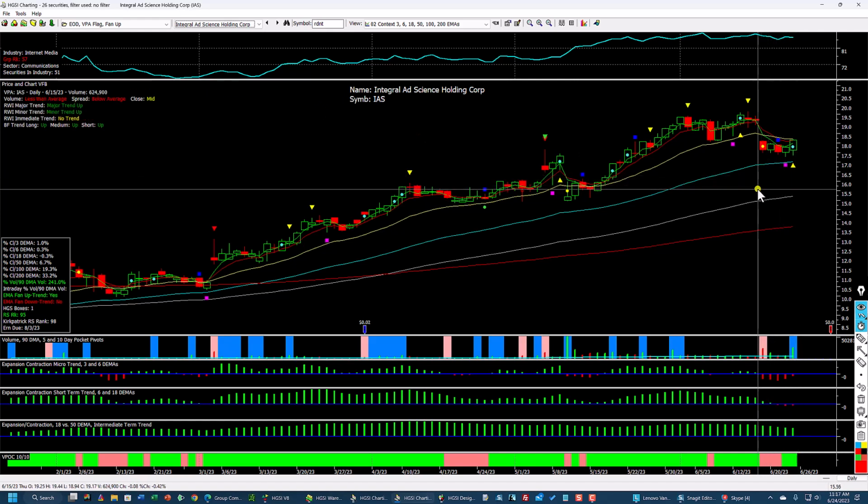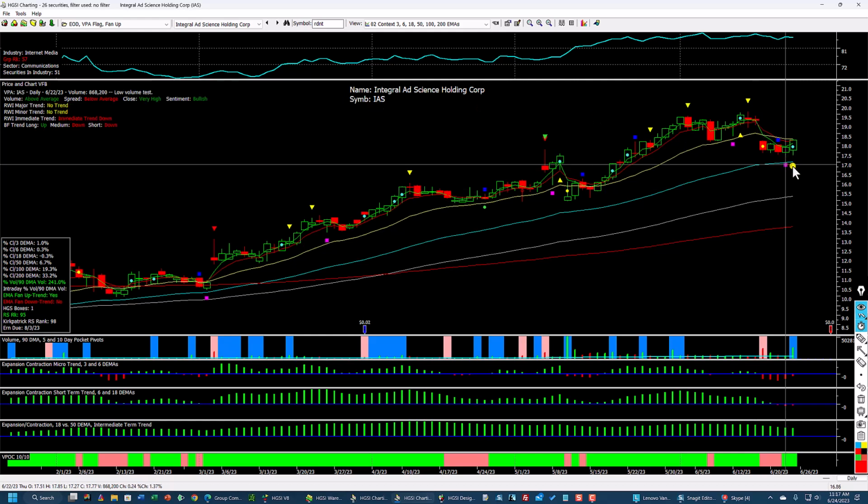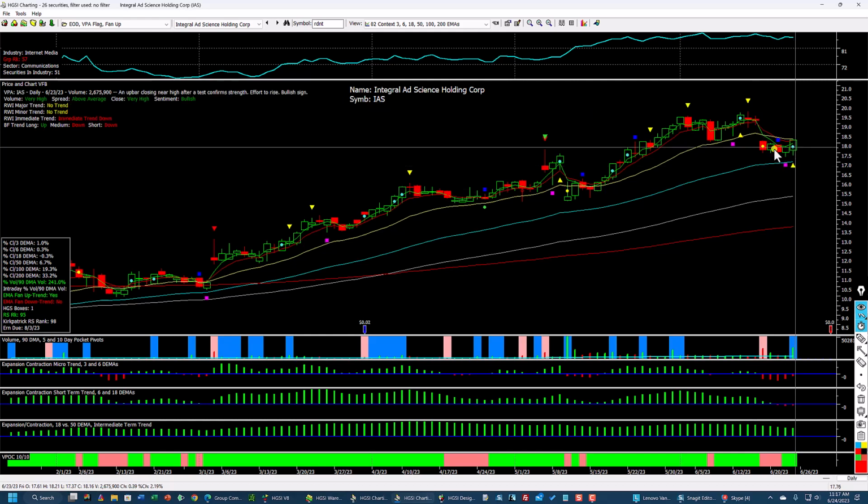Here's a nice setup here. This is IAS. You can see a gap down. Here's a test, and here's a confirmation of that test with an effort to rise. We'll see how this does next week. Interactive Brokers.